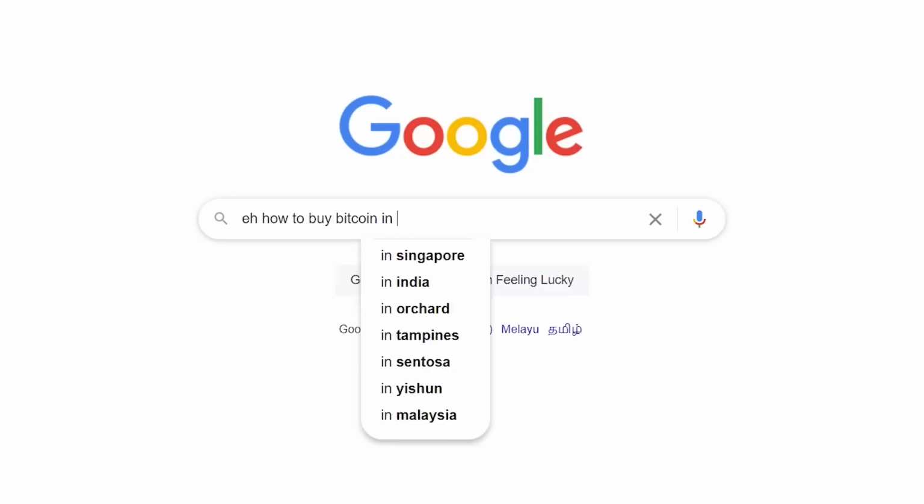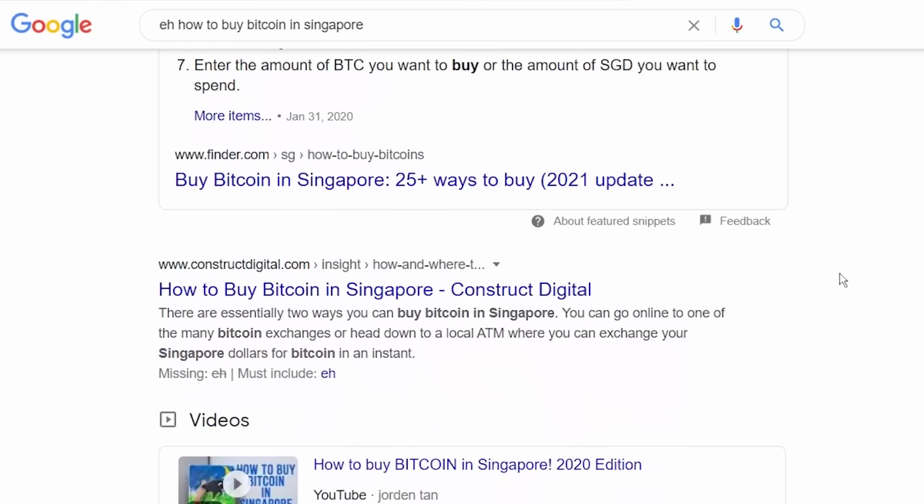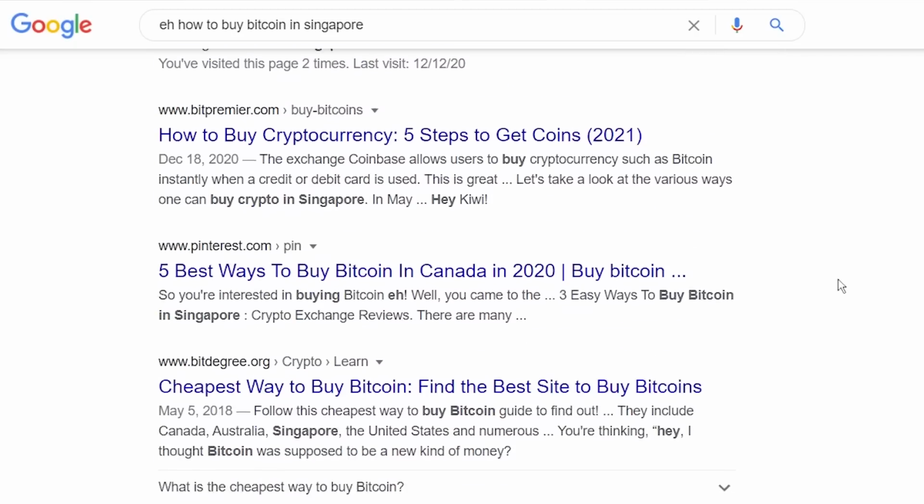Anyway, I was trying to buy Bitcoin the other day. So I went to my best friend, Google, and I asked him, "Hey, how to buy Bitcoin in Singapore?" And surprisingly, the results weren't so obvious because the articles were mostly outdated. So I did what I did best and I went down the research rabbit hole to find out how to buy Bitcoin in Singapore. So in this video, I'll share with you everything that I found out so you don't have to waste your time.